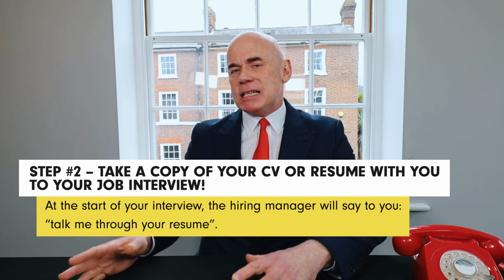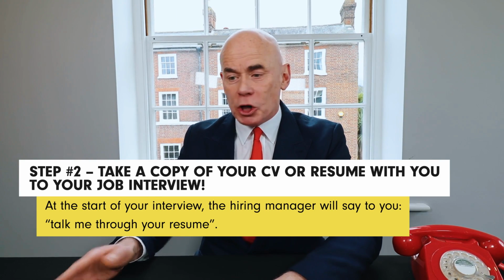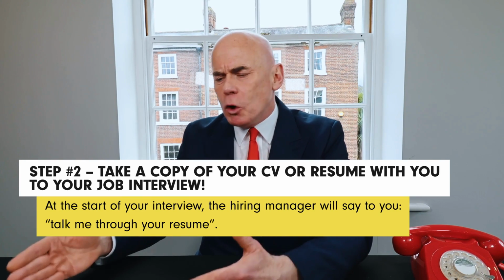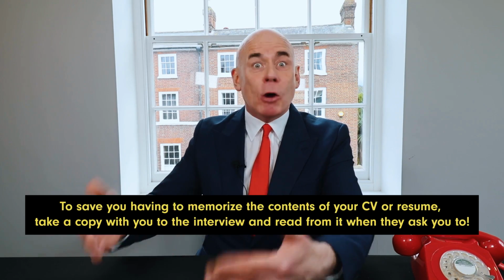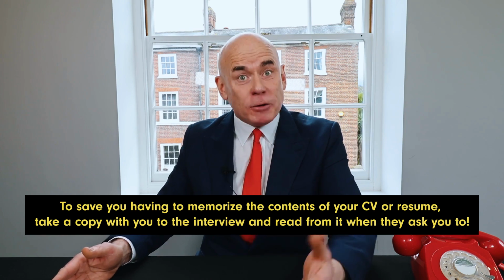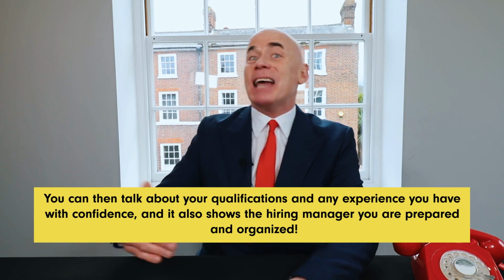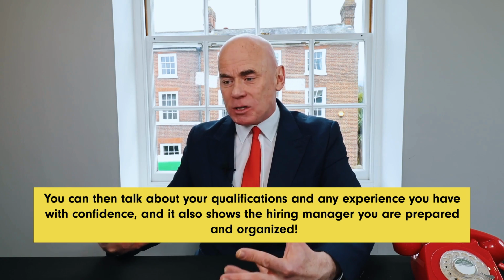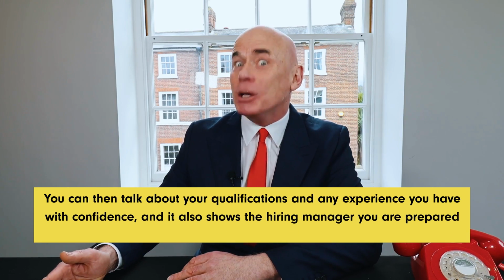Step number 2 is to take a copy of your CV or resume with you to your job interview. At the start of your interview, the hiring manager will say to you, "Talk me through your resume." To save you having to memorize its contents, take a copy of your CV or resume with you to the interview and then read from it when they ask you to. You can then talk about your qualifications and any experience you have with confidence, and it also shows the hiring manager you are prepared and organized.